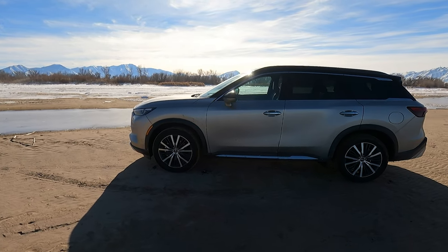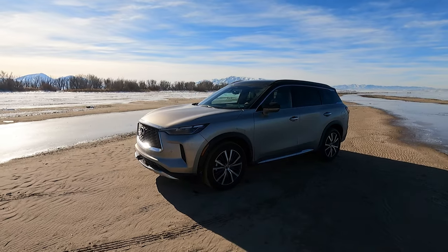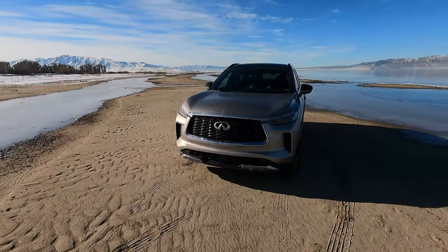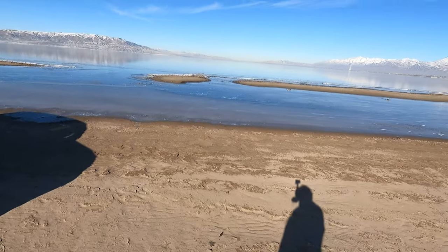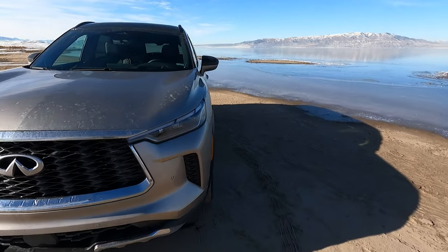Sorry it's so dirty, but it's been one of those weeks where it's been snowing and rain and road salt, and we aren't able to make it to the regular test hill, but we're out here in a fun little spot with some sand that is extremely hard, and a nice view of the lake and mountains. So anyway, let's take a look under the hood.